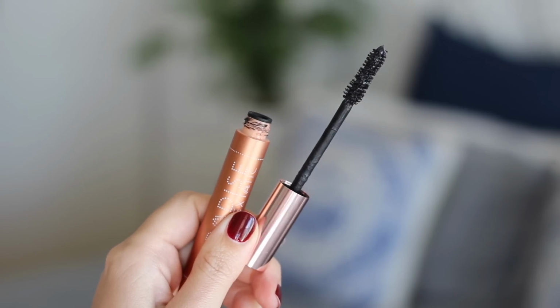This is the Lash Paradise Mascara. In this country it's known as the Paradise Ecstatic. I've got it on today. It looks quite nice. I don't think it's prettier than my Maybelline Total Temptation, which is my fave at the moment.